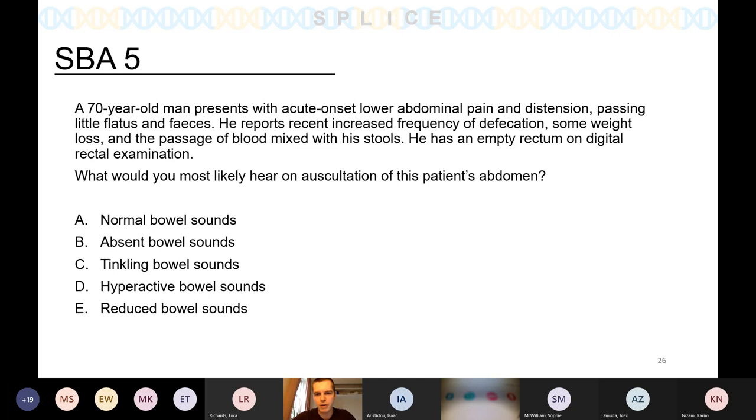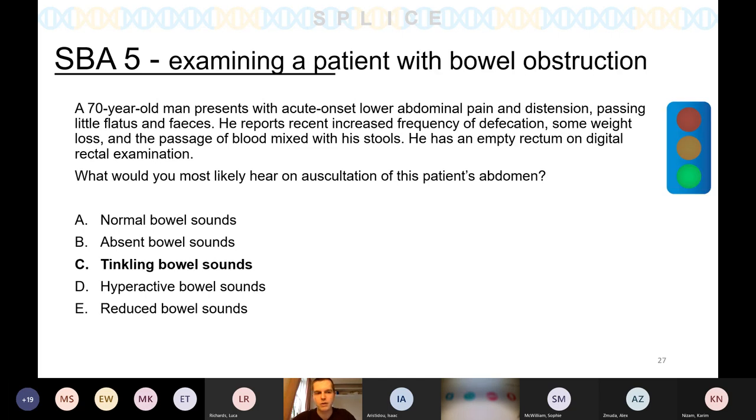Most people have gotten the correct answer. What I was thinking was tinkling bowel sounds, a classical examination finding in bowel obstruction. I forgot to highlight the vignette, but this guy's got acute pain, distension. He's not passing much out the back end, and he's got an empty rectum on PR. So all things point towards bowel obstruction. We'll go through the other options.